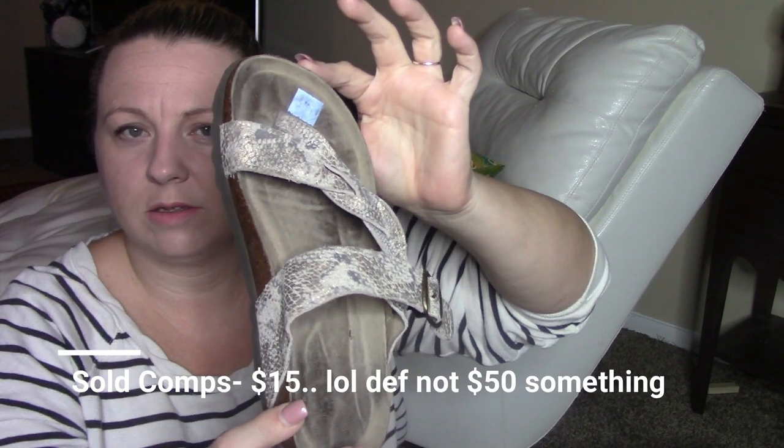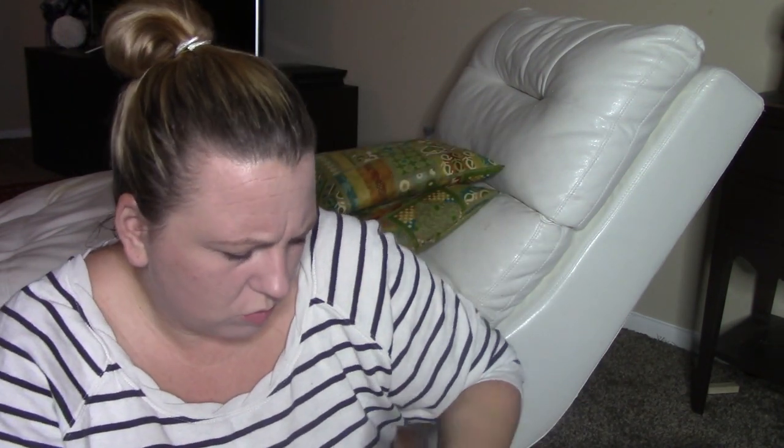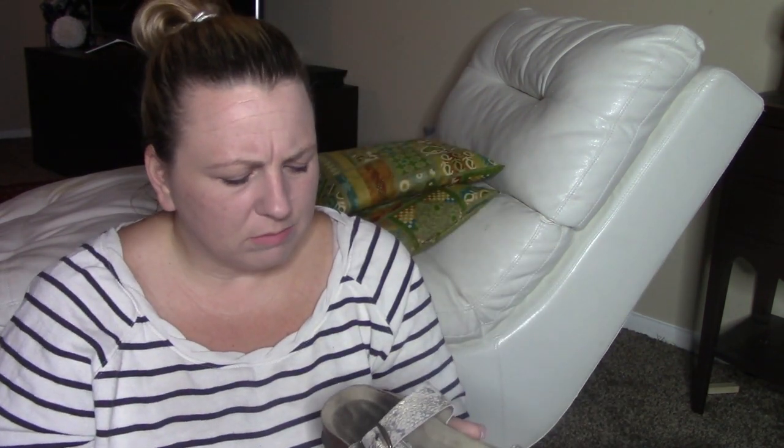look-alike Birkenstocks. Really cute. These are size 7.5. But yeah, they have the section where the big toe comes in and all that. So they just need to be wiped down a little bit, cleaned up. I don't know if you can really clean this part. I'm going to do my best, but they have a reptile print to them.